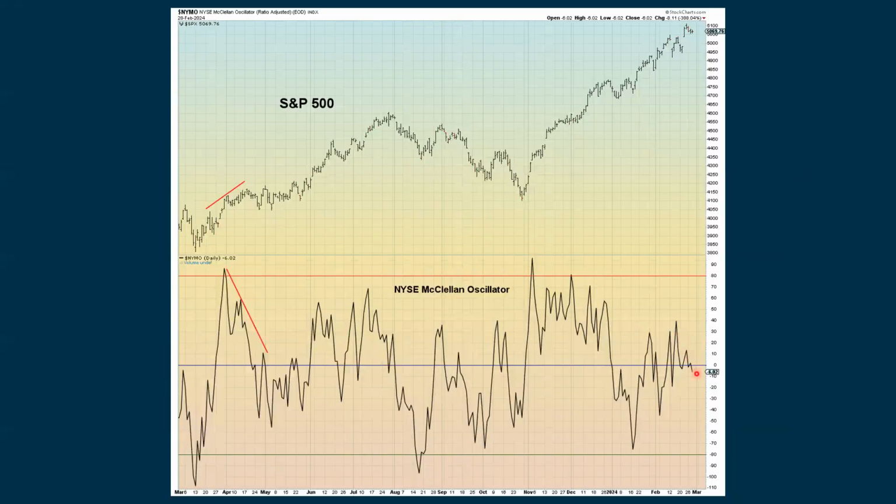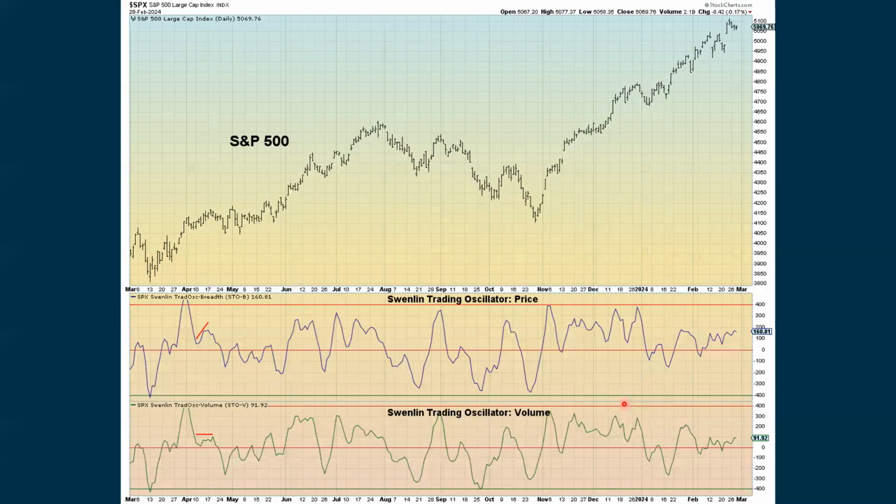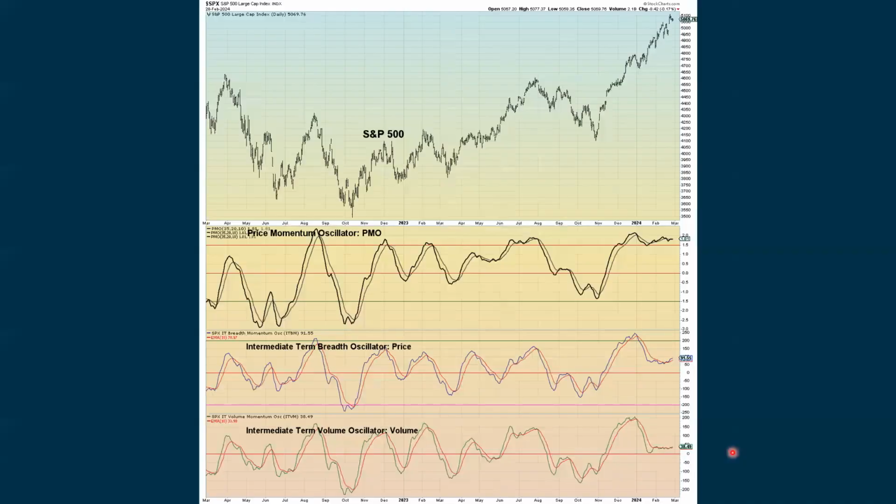We dropped a little bit negative with the NYSE McClellan oscillator. So we're just barely starting to turn down based on price with the summation index. We're still continuing to advance based on volume. We're still looking positive with the Swenlin trading oscillator based on price and volume since we're above zero.